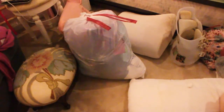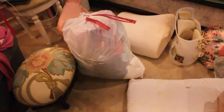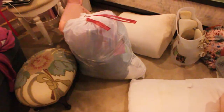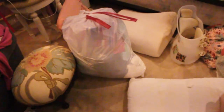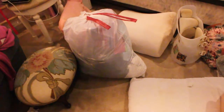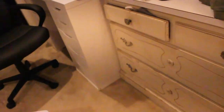My mom goes somewhere and she just donates them. They have bins and it goes to a good home. I don't sell them or anything. I just donate to probably some type of shelter, but I don't know where they send it to, but I just know it goes to a home and they get the use. So then I'm gonna go through my other drawer.